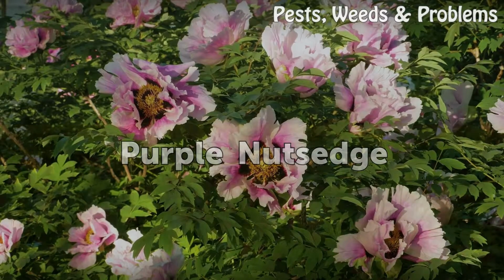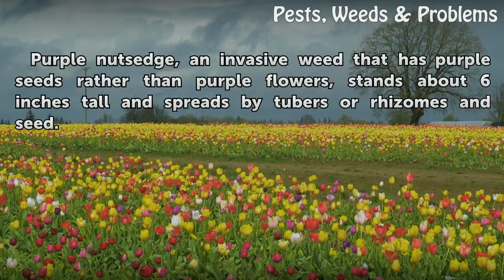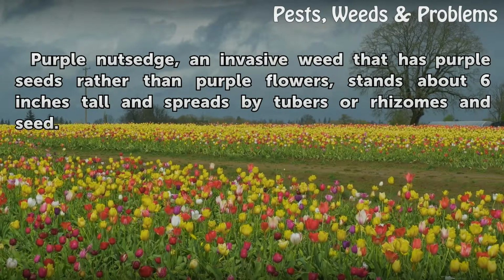Purple nutsedge. Purple nutsedge, an invasive weed that has purple seeds rather than purple flowers, stands about 6 inches tall and spreads by tubers or rhizomes and seed.